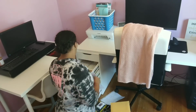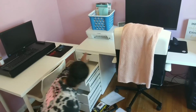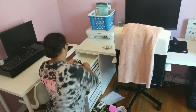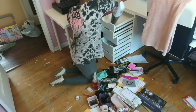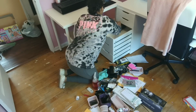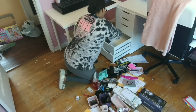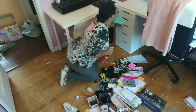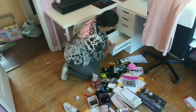I also decided to get rid of a lot of the planner stuff that I had, because I am using my calendar that's on my pantry now, and I just jot stuff down as I go and plan. So my objective for these drawers was to declutter them, get all the trash out of there, and then make use of what I need the most on the very top, and put the extra stuff for storage in the bottom.